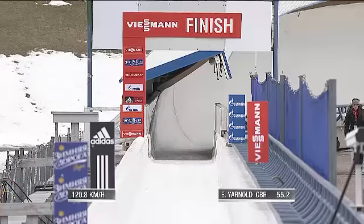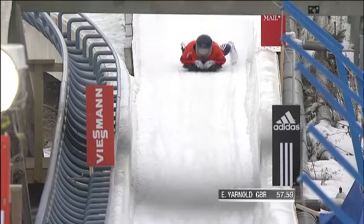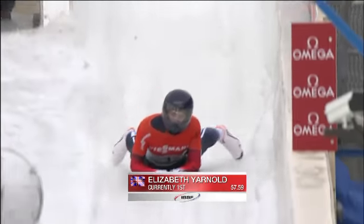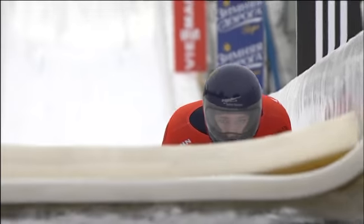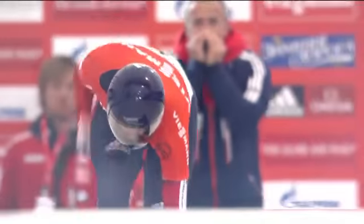Negotiating the lower with speeds that rival the speeds we saw from the guys. 75.1 for Lizzie Yarnold, a finish time of 57.59. That 75.1 would have been among the top 15 or so speeds in the men's competition. So either the sleds are getting, or the track is getting fast, or Lizzie Yarnold is really putting down a fast number.